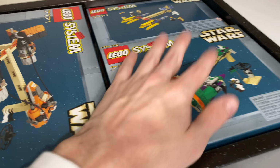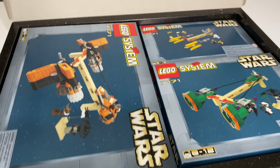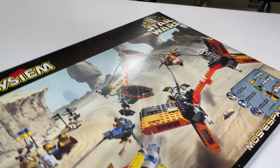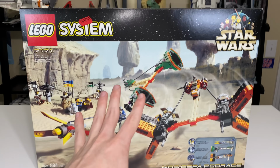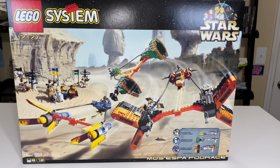You can see Gasgano's Pod Racer has its own box, and then Sebulba's Pod Racer has its own box. So they come separately boxed within the larger MOS ESPA PODRACE set, which is something that I just find rather interesting and something you do not see a lot, like at all, in LEGO Star Wars sets. So let's take a look at those minifigs up close.